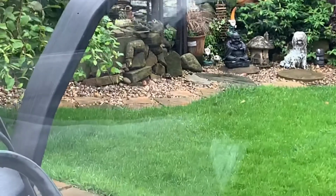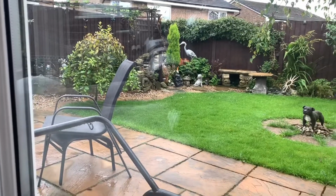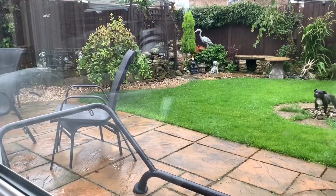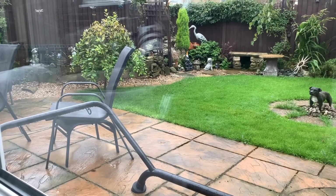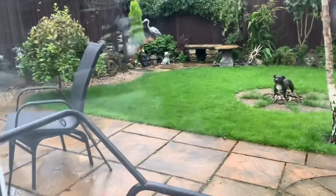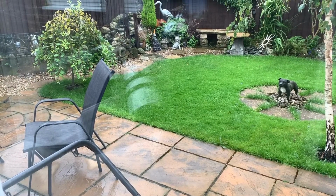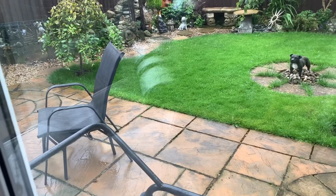You can't see it. There's a lot of little mice, they must have had babies. But they're brave, because they keep coming out, running about. One just ran past my leg in the corner there. One of the little things, little field mice.